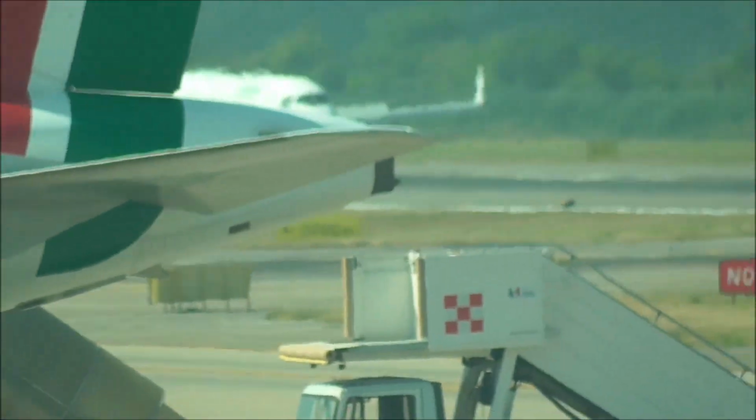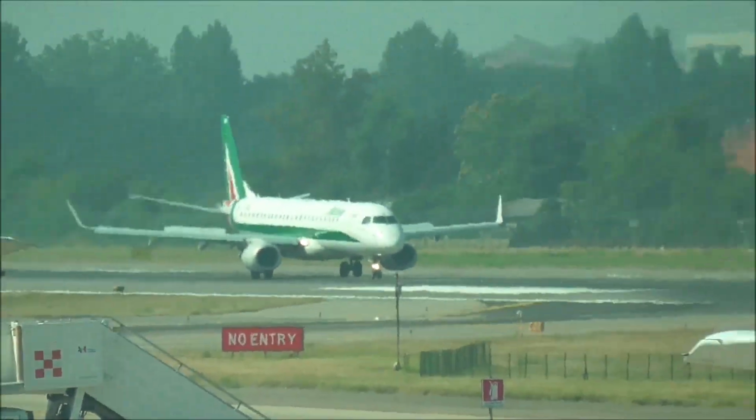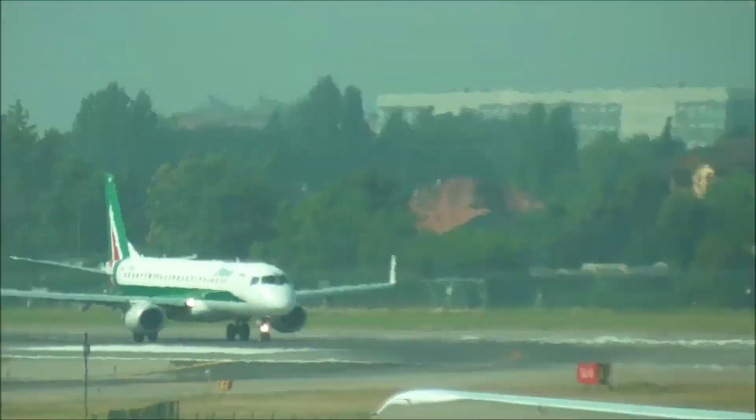All other passengers are kindly requested to remain seated for the moment. Please have your own boarding card available for inspection. Thank you for choosing KLM today. We wish you a pleasant flight.